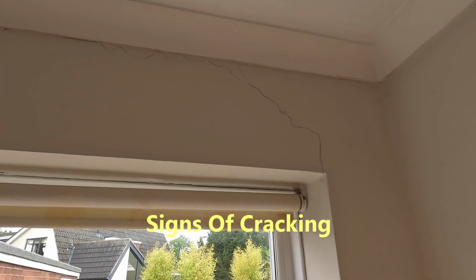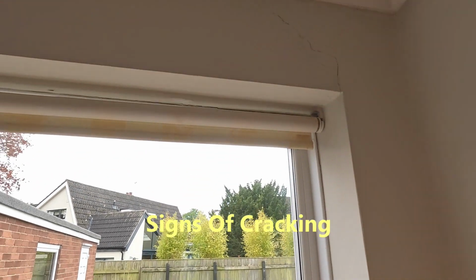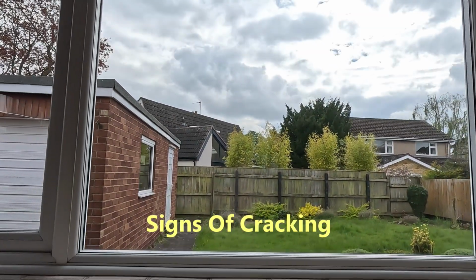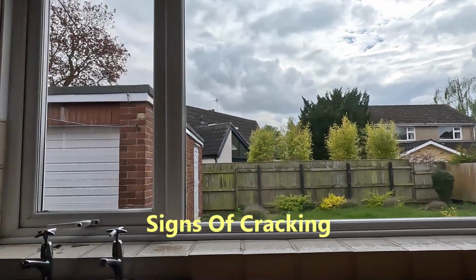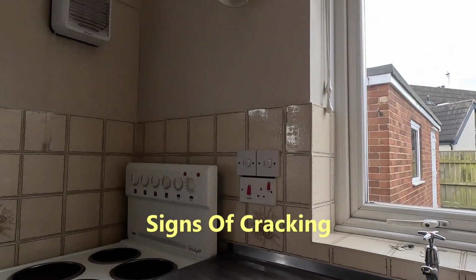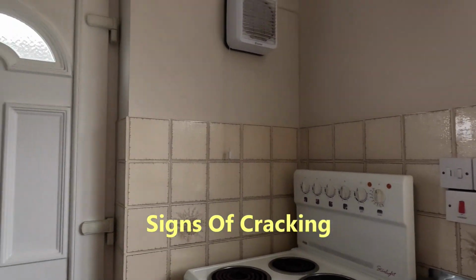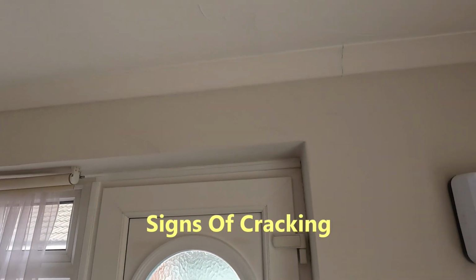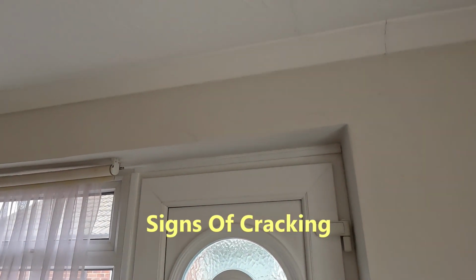There was quite a lot of cracking in the kitchen, and he thinks he knows what that might be. The ceiling in this one is Artex again. So we've got an Artex ceiling. You see more cracks. He's pointing those out.